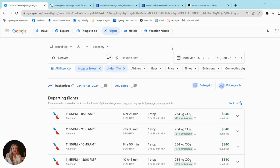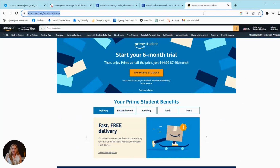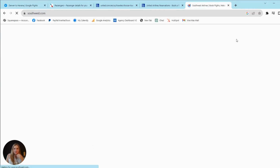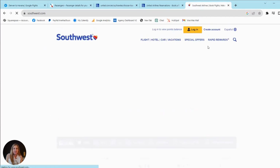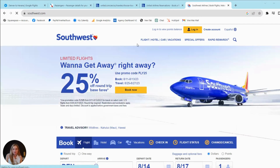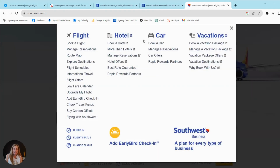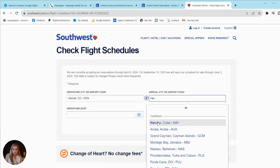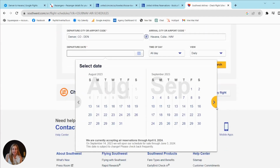So I'm going to go over here and type in southwest.com and go, how come Southwest is not showing up? So let's look at Southwest flights because I know they fly between Denver and Havana. And I'm going to go up to flights and look for their flight schedule. Here we go. Flight schedules. So are they running flights every day between Denver and Havana? That's what I want to find out in January, right? So Denver, Havana, departure date was January 16th. All day. Give me the search.